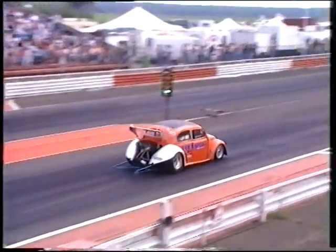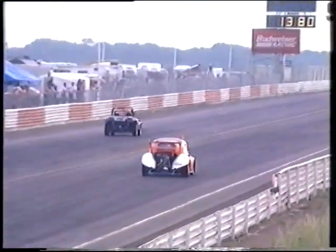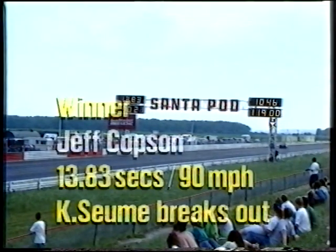Keith Shue's got to be patient. Lifts the front wheels a little bit. Maybe a little bit of a stumble there as he changed gear. Could that cost him the race? Jeff Copson heading for that finish line. Keith Shue bearing down on him as we speak. Let's see who takes the win. And it's Keith Shue that takes that win.